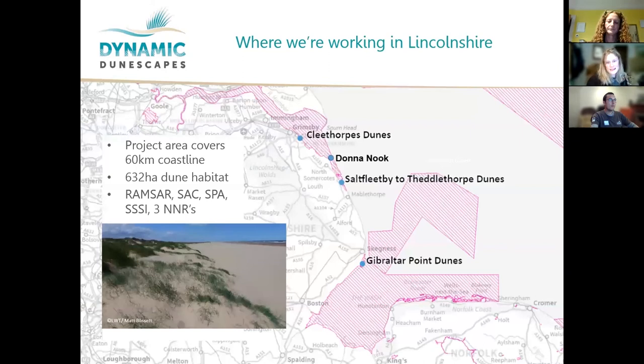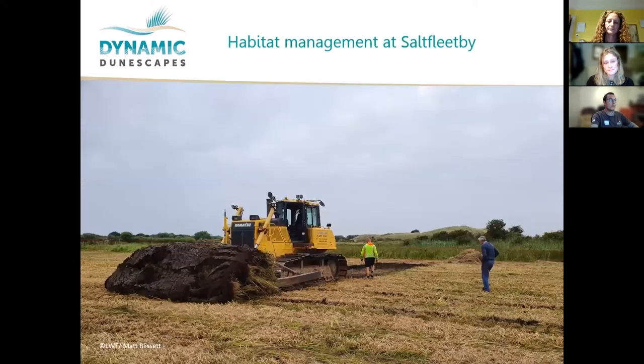So the project area in Lincolnshire covers about 60 kilometres of coastline all the way from the Humber to the Wash. So that includes Cleethorpes, Donna Nook, Saltfleet, Theddlethorpe, Gibraltar Point National Nature Reserves, all of which are recognised for their conservation importance. Most of the habitat works are actually taking place at Saltfleet.